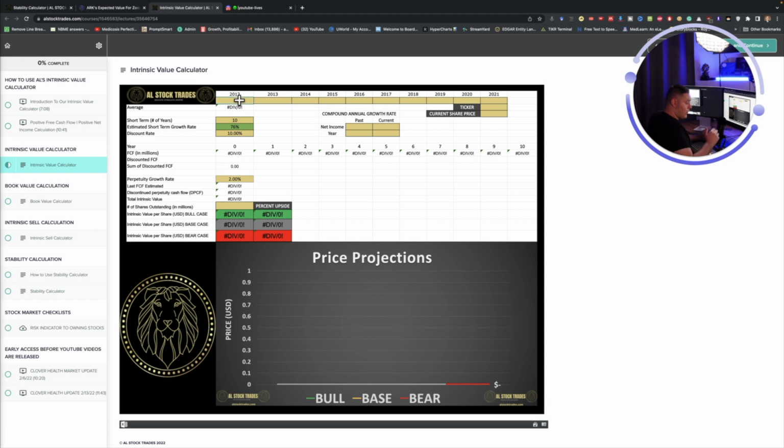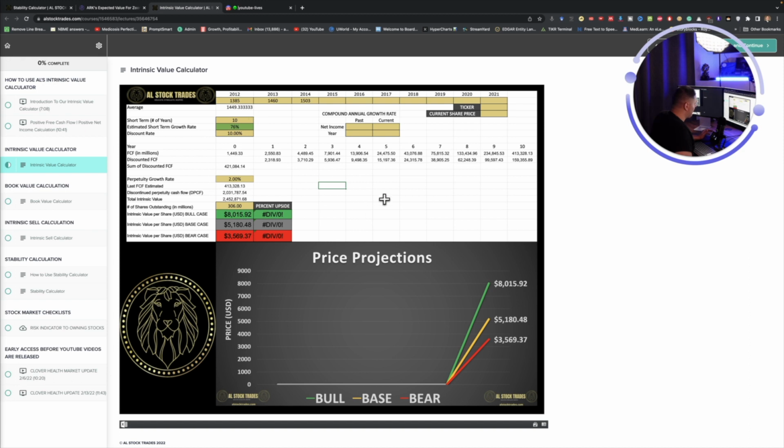It doesn't matter what year you place it in, it just takes the average free cash flow for those years I talked to you guys about, and we're going to divide it by the number of outstanding shares for Zoom based off of what Morningstar told me. And by doing that, you see these enormous prices in stock.